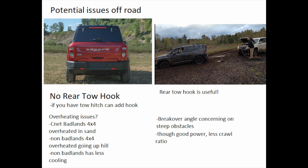My final thoughts on the Bronco Sport would be some issues that I think it'll have in the future. My second most notable thing, other than the breakover, is the no rear tow hook. I have already used my rear tow hook a couple of times, and it just makes it easier to pull backwards out of an obstacle you're stuck in instead of having to go forwards, especially if it's an obstacle you got stuck on and you can't go over. Going backwards is a lot easier. This can be solved if you have a tow package and you just get a tow hook for the hitch, and that should solve it. But you would need the tow package option if you were going to do that.